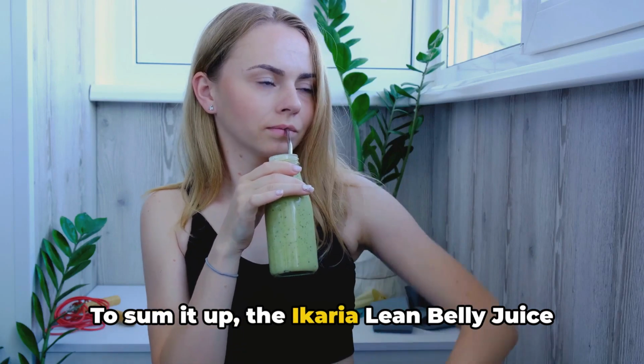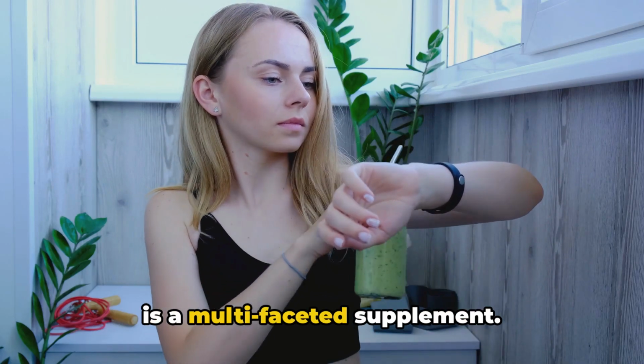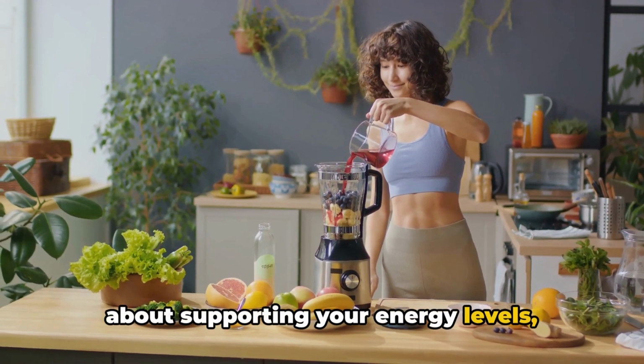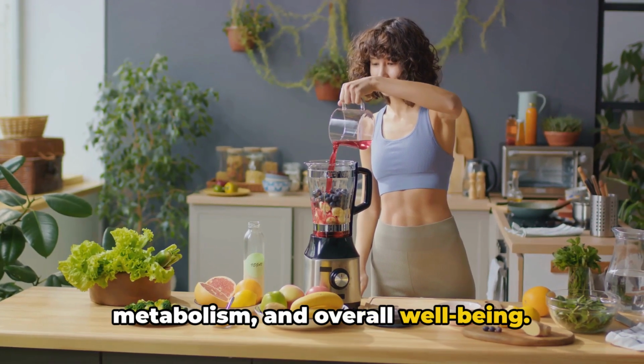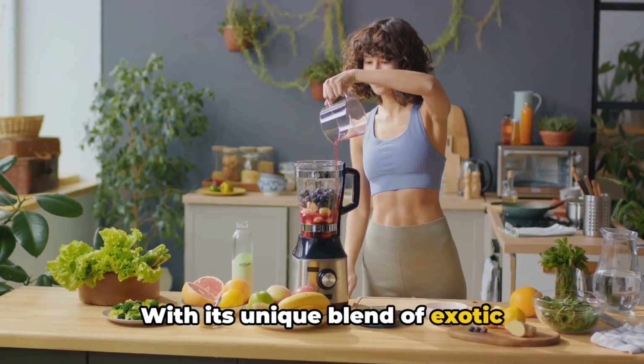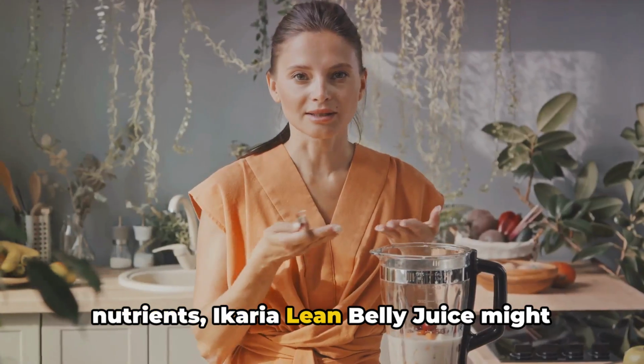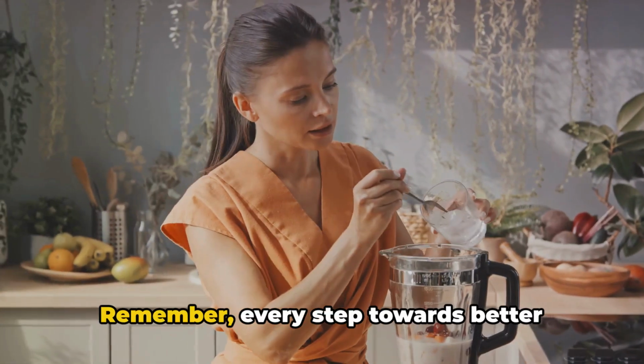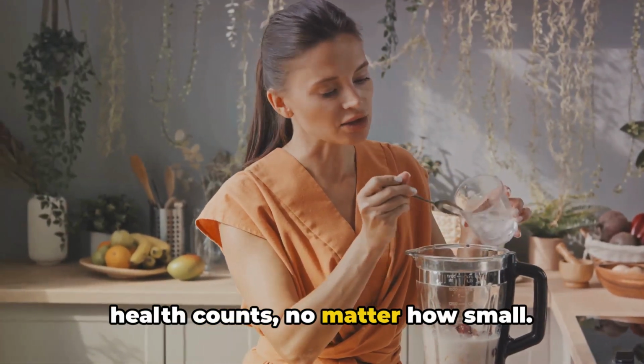To sum it up, the Ikaria Lean Belly Juice is a multifaceted supplement. It's not just about weight loss, it's about supporting your energy levels, metabolism, and overall well-being. With its unique blend of exotic nutrients, Ikaria Lean Belly Juice might just be the ally you need in your weight loss journey. Remember, every step towards better health counts, no matter how small.